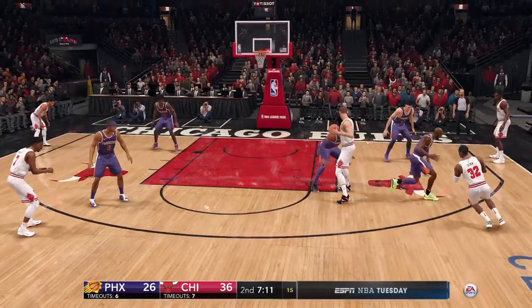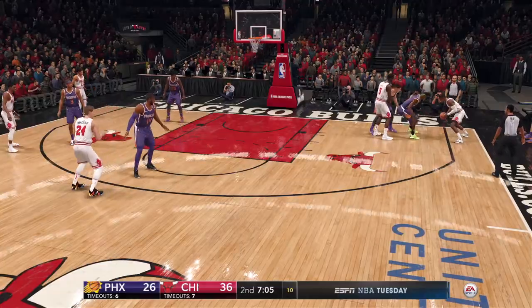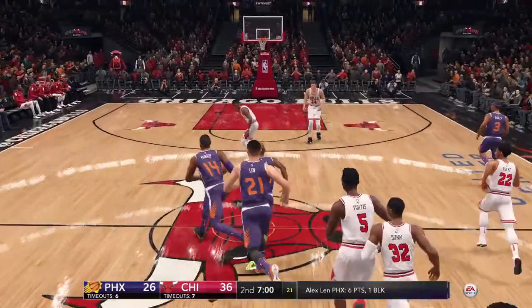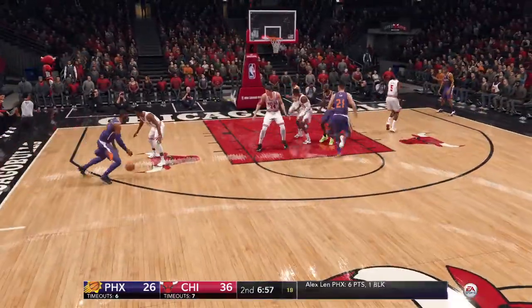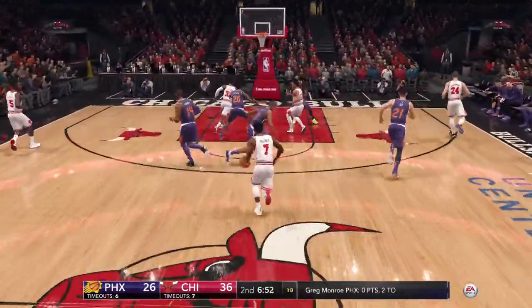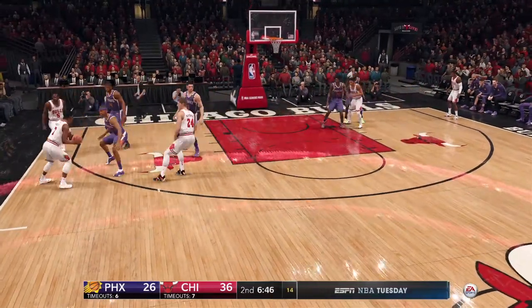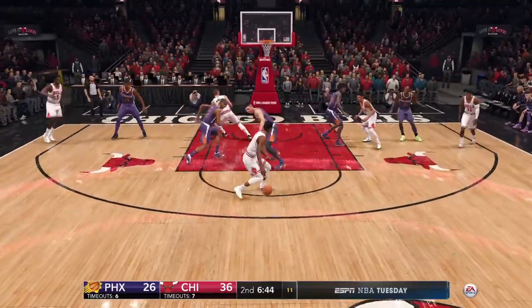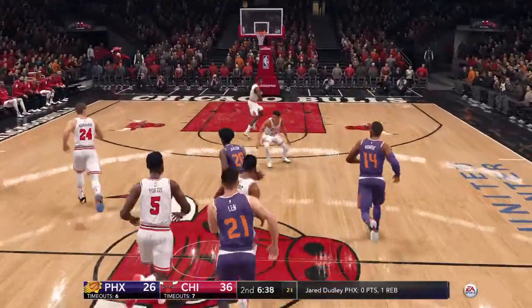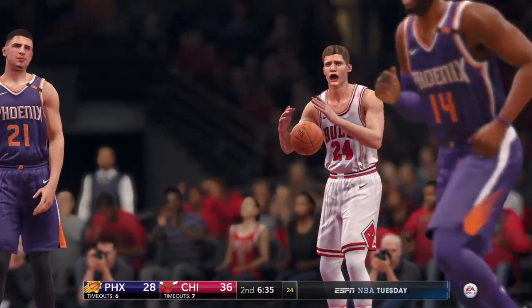To Markkanen. Portis choosing the screen, looking to get free. Shot is blocked. It's a loose ball. Good play. Gets the steal. Portis. Screen set nicely. Wide open. And Jared Dudley with a rebound. Puts it down. And Chicago calls time.